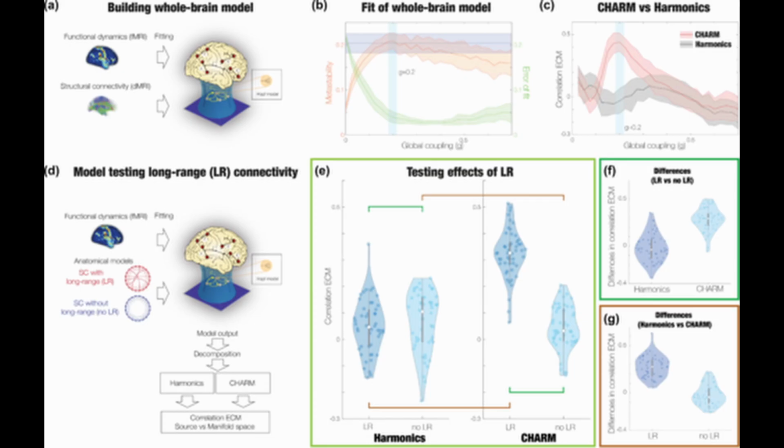Kuramoto metastability. You said earlier that's like a proxy for criticality. Exactly. A good indicator that the model brain is in that balanced critical state. And at that specific critical point, CHARM was way better than the other methods at correlating the model's underlying activity dynamics, its ECM, with the dynamics in the simplified network patterns it extracted. Wow. Okay, let me try and rephrase. When the model brain was acting most like a real critical brain, CHARM was best at linking the raw activity to the important network patterns. You got it. It's strong evidence that CHARM excels precisely because it captures the non-local effects that are prominent during criticality.